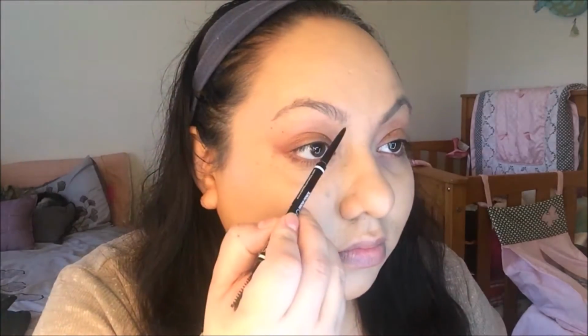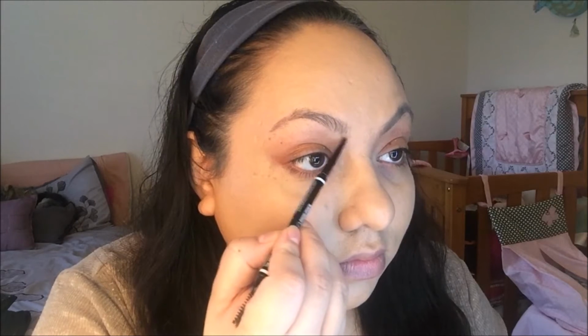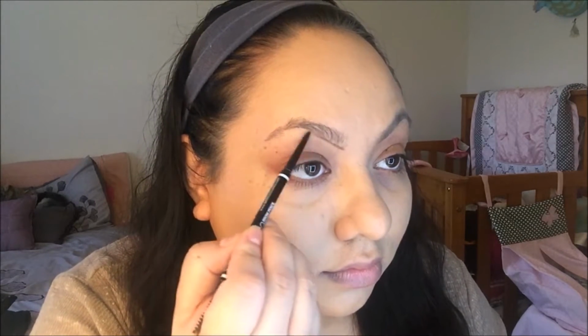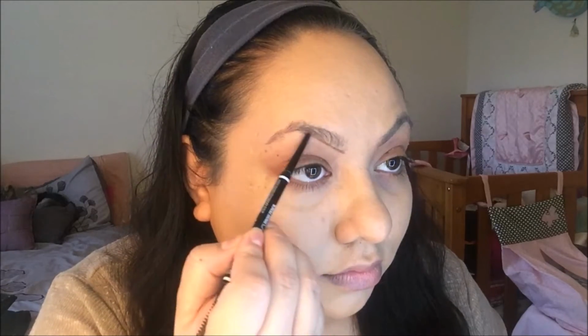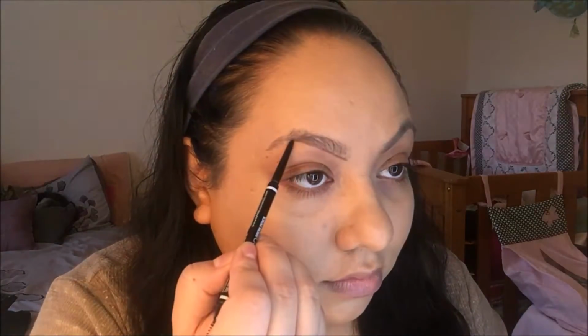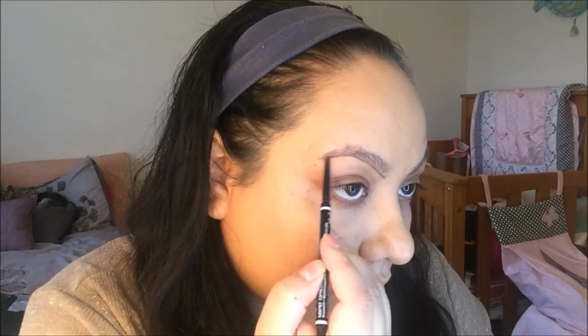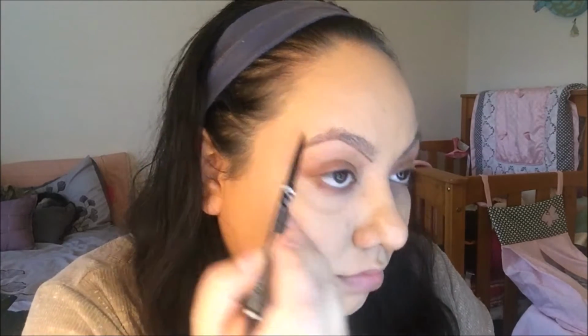Next, I'm gonna fill in my eyebrows with my NYX Micro Brow Pencil. I'm in the shade Espresso because I love my brows really dark, and that's just a preference thing. Some people like them natural, but you know, do you. And I'm just gonna outline the bottom. I just got mine threaded, so I do have a pretty good shape.